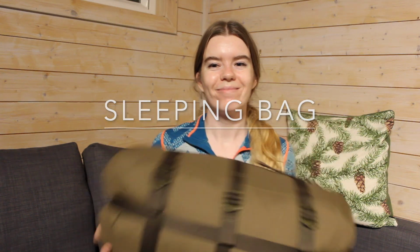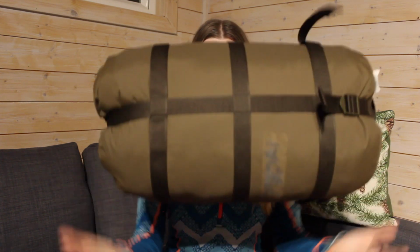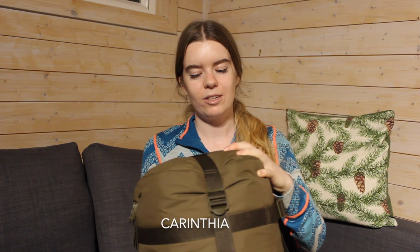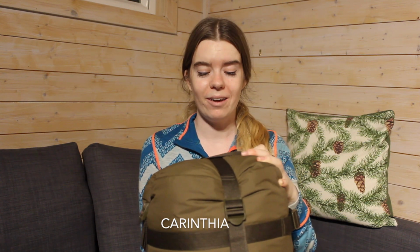First off, we will be starting with the sleeping bag. I would say that this is the most important thing to have if you're going to go backpacking. I'm on a tight budget and I just use the resources that I have. For me, I was in the military for a year and I got this handy sleeping bag for free because of my service. Now this sleeping bag, I don't know the brand. Let's see. The brand is Corinthia. I don't know if that's good or not, but I know that this sleeping bag has been good in cold weather. I slept in this in -10 Celsius.